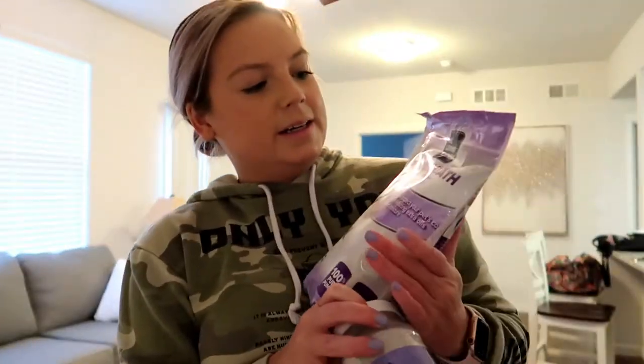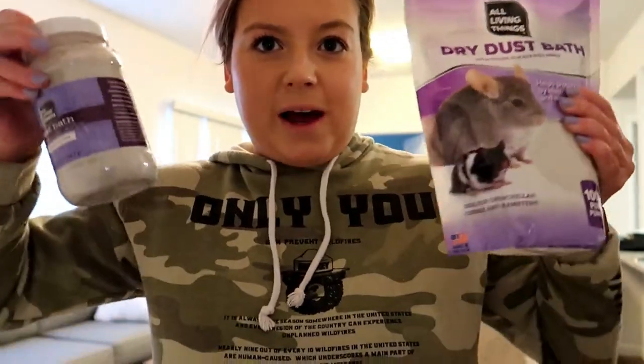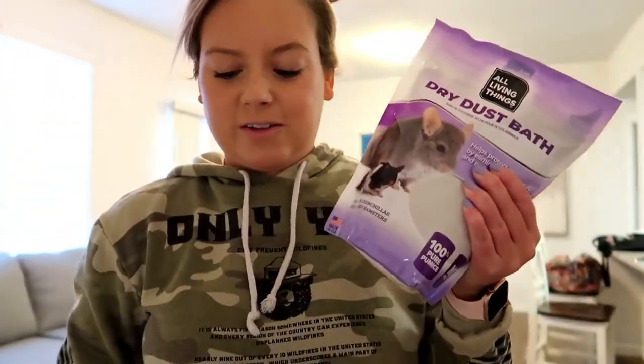The next thing I got is for my brother's hamster because his hamster's huge. So this is a dust bath. If you have a hamster, you should have a dust bath for them so they can clean and groom themselves, because they can't get wet. Cole doesn't have one of these for his hamster, and I was like, your hamster's probably a dirty boy. Which leads me to the next thing I bought. I bought dry dust bath stuff. The big one's for my brother and the little one's for me.